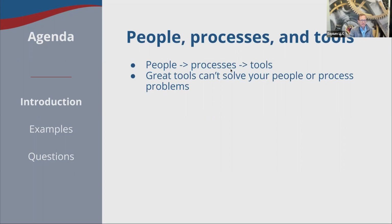And then processes follow. Processes that focus on value, that focus on collaboration, okay? And so good processes need to be in place. And then ultimately you need flexible tools that can support and not hinder you and your teammates and the processes that you've put in place that you think are really good. You don't want your tools to interrupt those and make life harder or hinder your work.